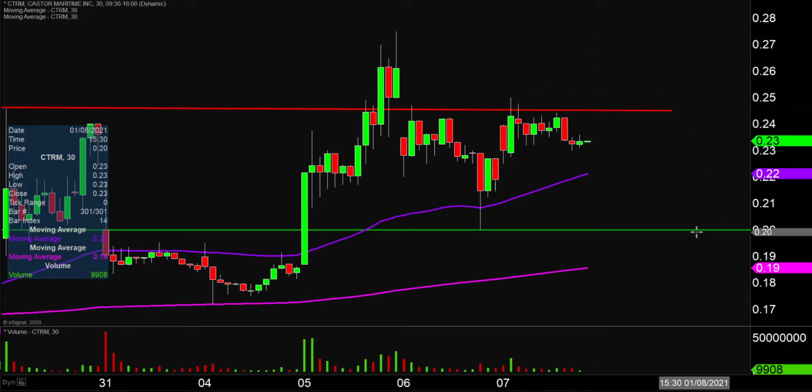As far as support levels are concerned, yeah, you still have the 20-cent mark down there. But ideally speaking, the level of support that you want to see now hold strong is going to be that purple line there, the 50-period moving average. Current value of that right there around, give or take, the 22-cent mark. So that'll be an important level. But if the price does break below there, that's not the end of the world or anything like that because, again, you still do have the 20-cent mark down there.